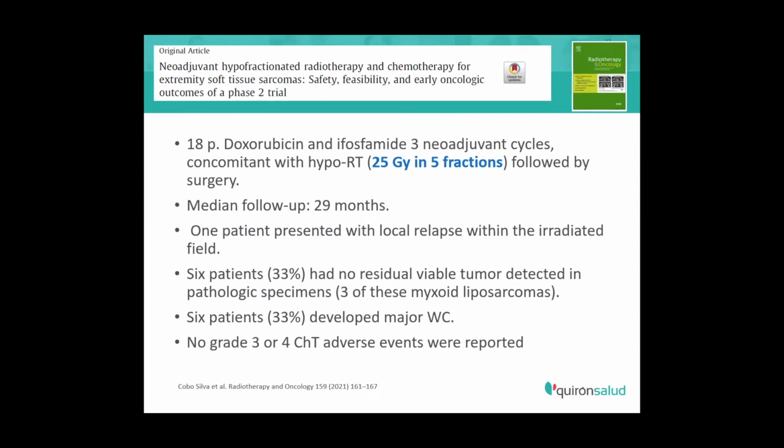This is something that we don't like in radiation oncology, to do concurrent chemoradiation in sarcomas. But here there is a good idea of how things could go in the future: three neoadjuvant cycles with chemotherapy, and starting in the second cycle, we do the hypofractionation, 25 grays in five fractions, okay?